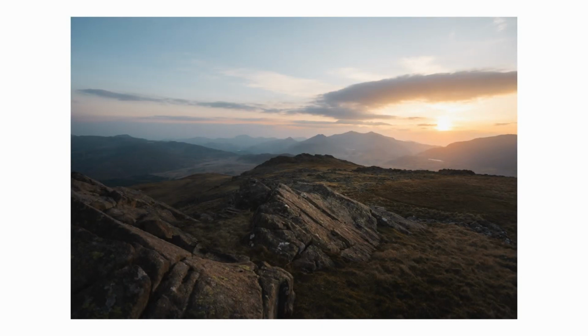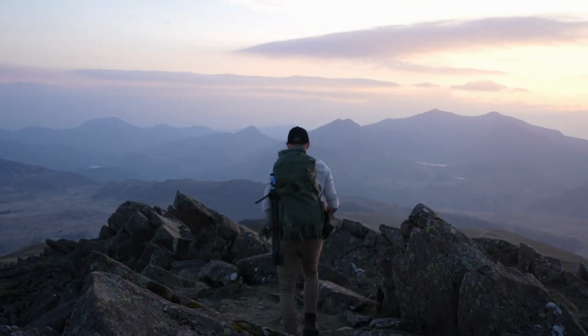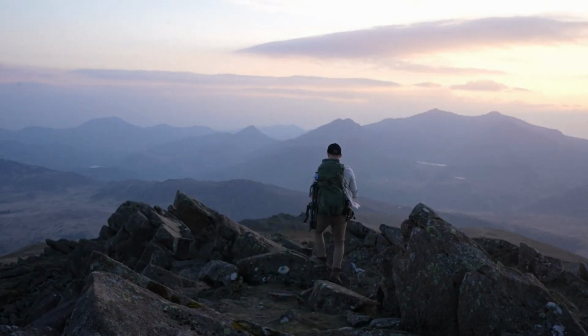This is the kind of shot that I was hoping for, but I just couldn't take my mind off those pointed rocks up at the summit of the mountain. So I headed up there and I got there just in time.